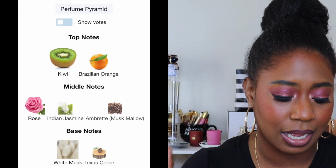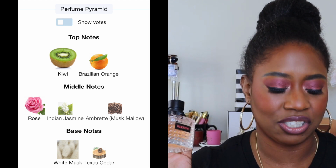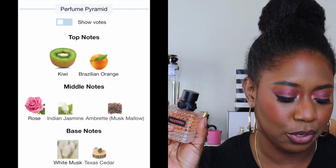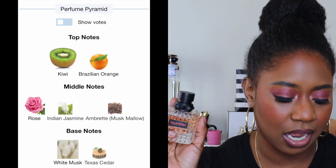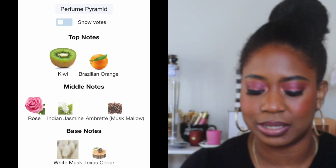Now, for the perfume pyramid, they have the top notes as kiwi and Brazilian orange. I definitely got that orange citrus vibe from this perfume. The middle notes are rose, Indian jasmine, and Brett. And then the base notes are white musk and Texas cedar. On the dry down, it's not as sweet and overpowering as it is on that initial first spray. But I don't know, I'm not really wowed by it. I mean, that's what it basically comes down to.